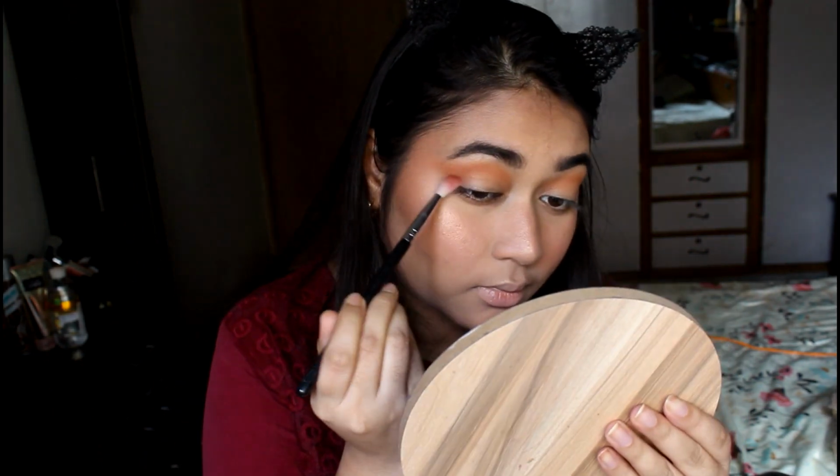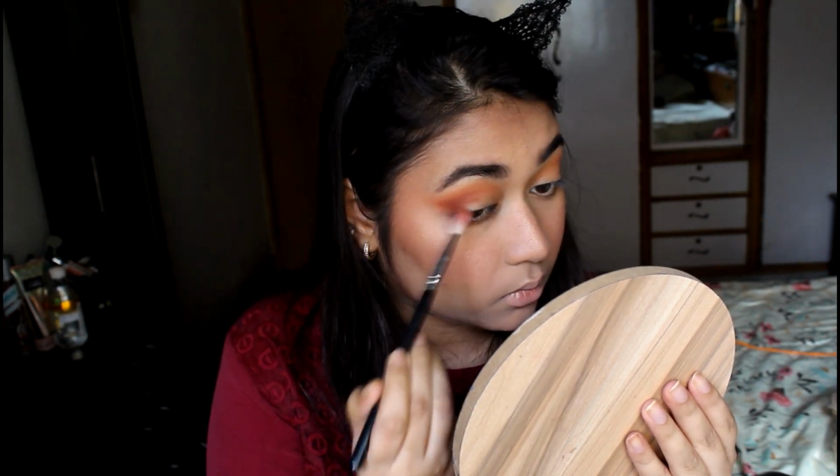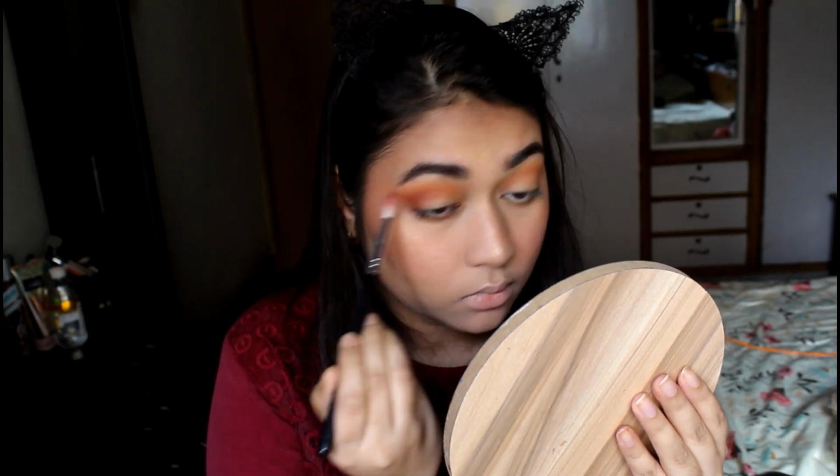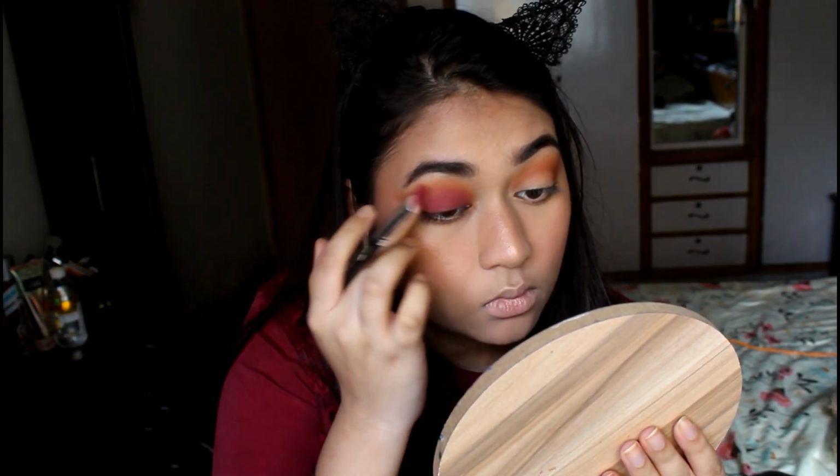The only issue is that they are a bit powdery, so you will have to face a lot of kickback in the pan. And also make sure you are dusting off the excess product whenever you pick the shadows on your brush, because you do not want to get it all over your face, okay? But yeah, these eyeshadows are so pretty, so blendable and so pigmented. I just love it. Total worth of money.